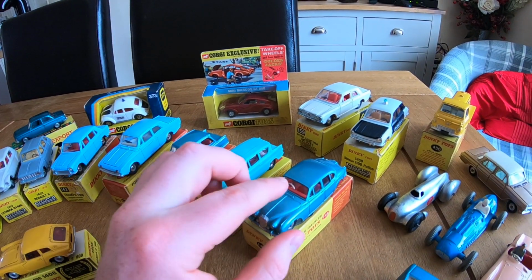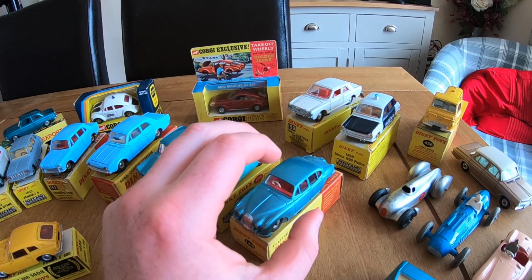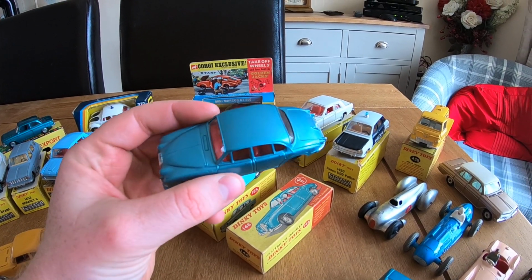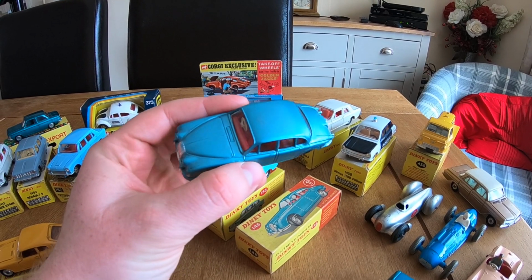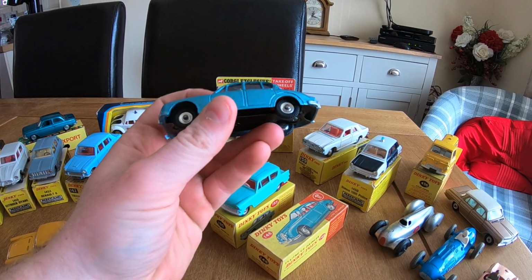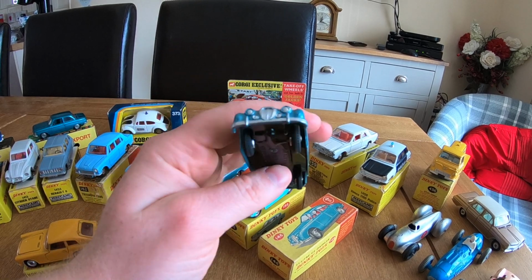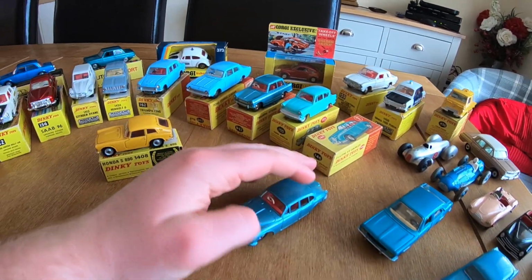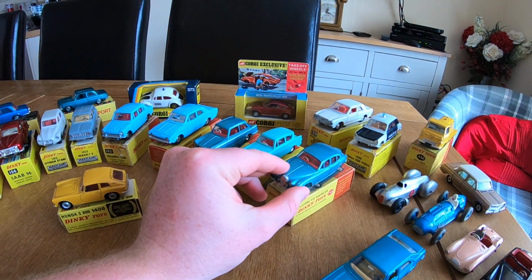Got the Daimler. As you can see, some of them still have the dust on them, which I haven't even cleaned yet. The 2.5 litre Daimler. Look at the condition on that. Little rub mark on the roof, just from going in and out of the boxes, as you would expect to find. That's spectacular. The working suspension, turning left and right front wheels. It's just the way they push as well. They push as if the day it was made.